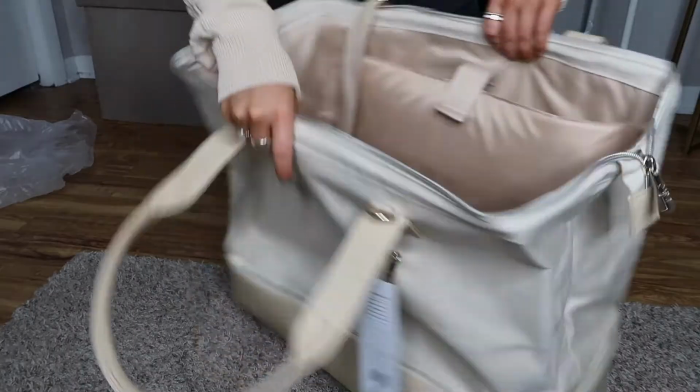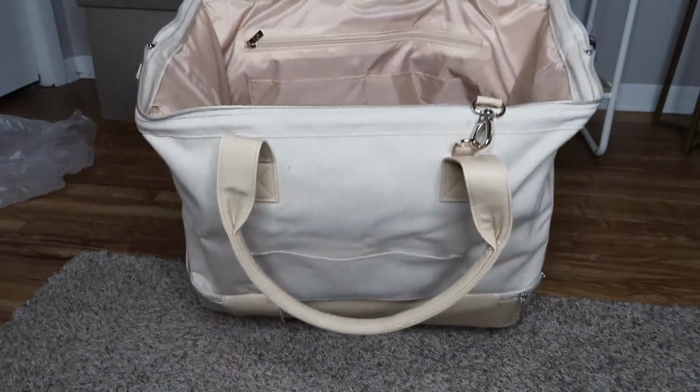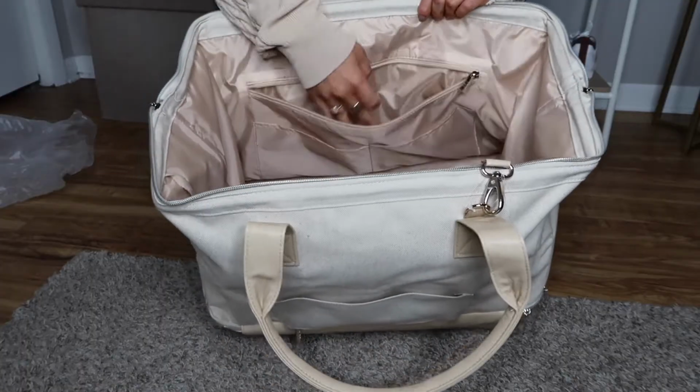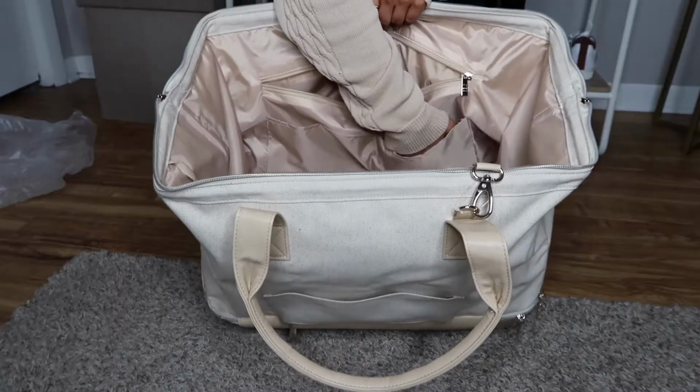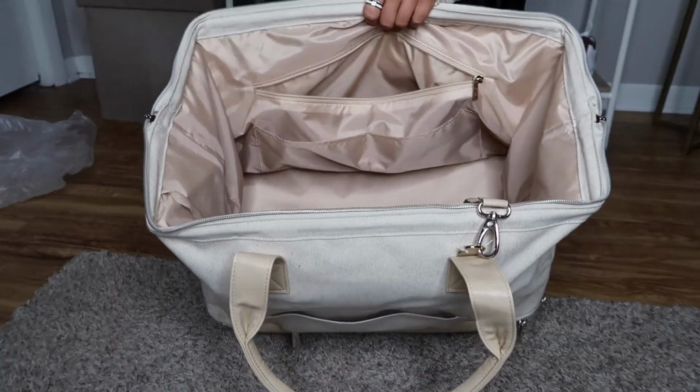Very nice. And then on the other side, it just has regular pockets. We have a zipper pocket here, and then we also have two regular, just open pockets in front of the zipper pocket.